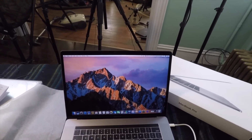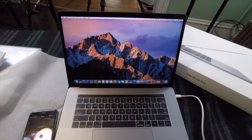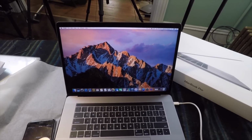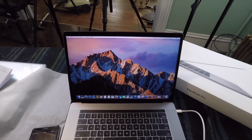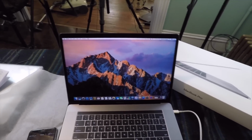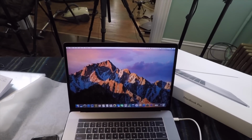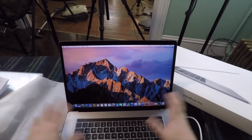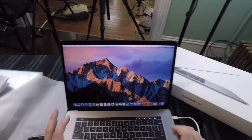So I'm going to try to illustrate it here. I'm wearing a GoPro on my head, and I'm going to try to type some sentences, and so you can see how I'm typing. I'm not a touch typist. I use 2 or 3 fingers, and I just peck around, which is also problematic because I hit the touch bar, and it kicks me out of a lot of stuff. So I've got to relearn how to type.